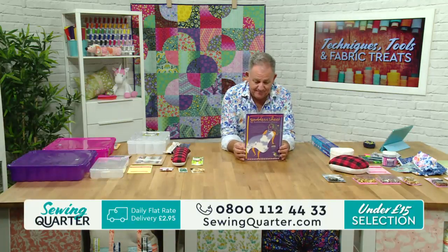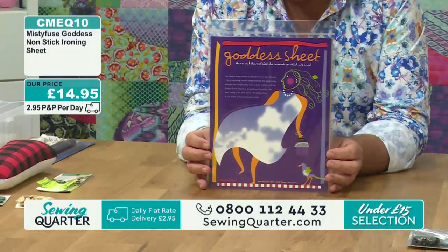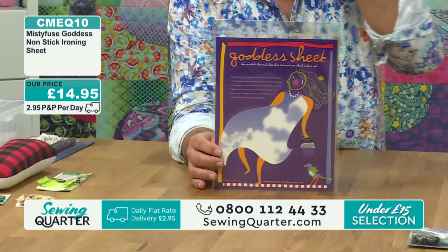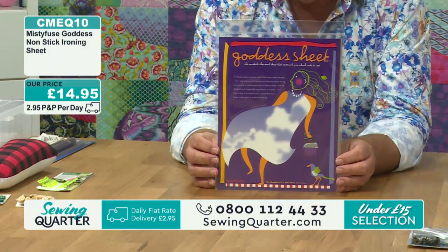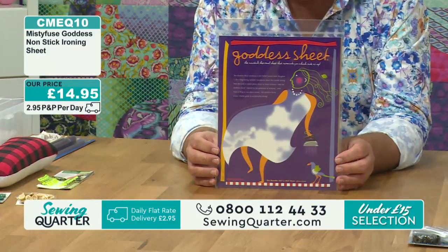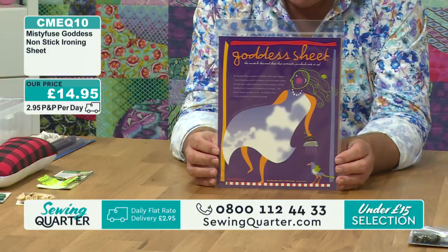Now, this, brand new. It's like a pressing cloth, but it's a goddess sheet. That's what they call it. £14.95. Nothing stays stuck to the goddess sheet. It's designed to be used with fusible fabrics and also suitable for all types of crafts. Think goddess sheet anytime you need a long-lasting, non-stick, transparent, high-heat-tolerant, easy-to-clean surface. Get your goddess out.